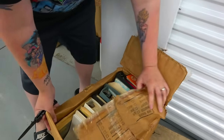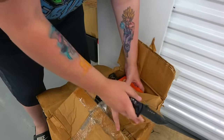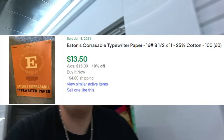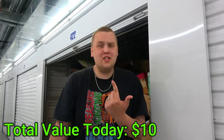Like this. This looks like it's gonna be somebody's paperwork. What is this thing now? All the way over here. Eaton's course. Typewriter paper? Typewriter paper, man. Jeez. We've been finding floppy disks. Like every type of technology we found in this unit is from like the 90s or 80s at least.